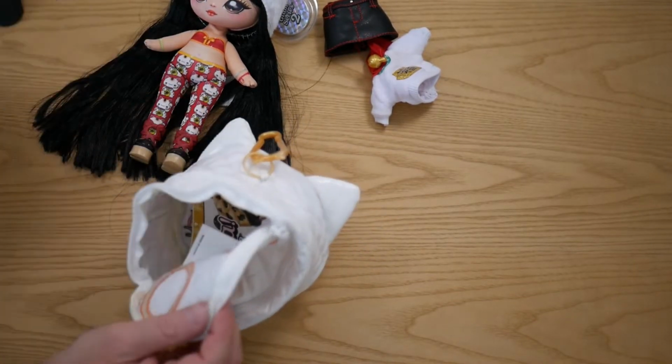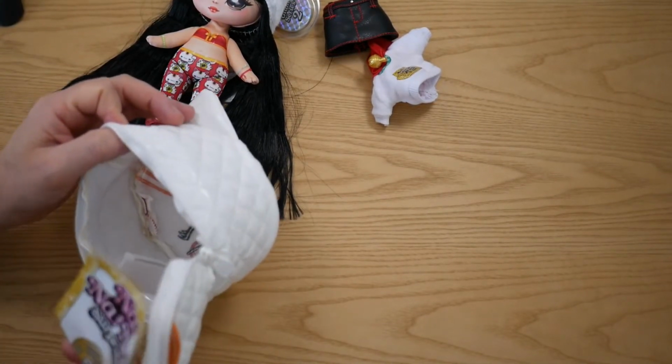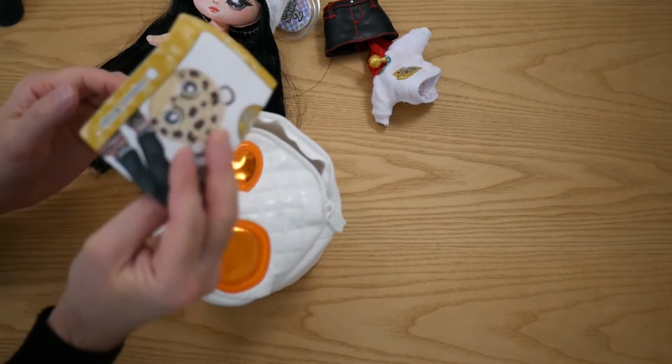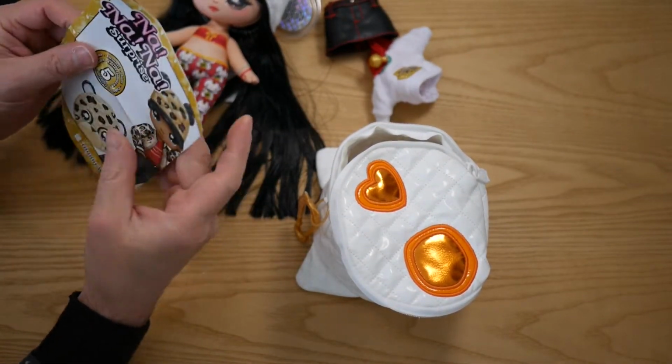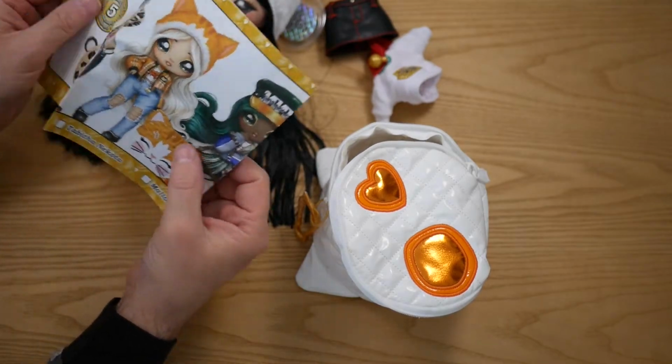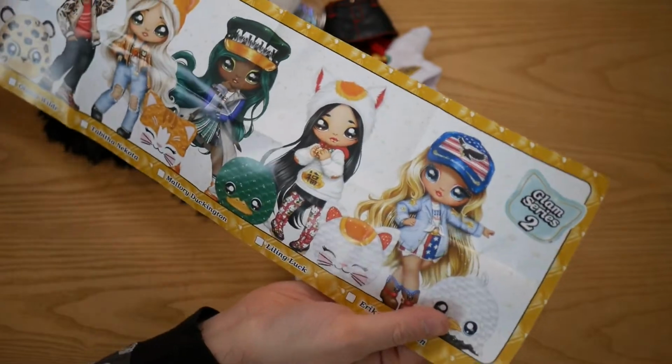Try and pick these bits out as I'm going. There's supposed to be nothing inside. No, there's nothing inside. We basically have this big kind of collect them all, kids. Actually, this is a nicer image of all of them. So this actually does have the names on.